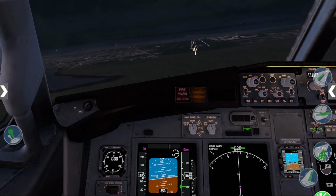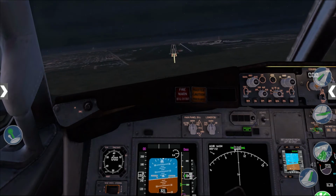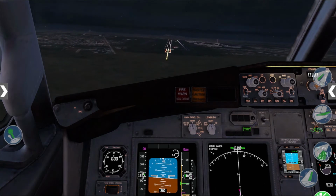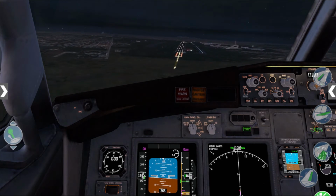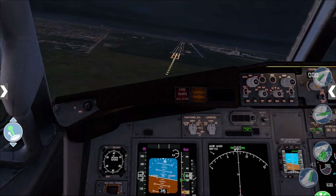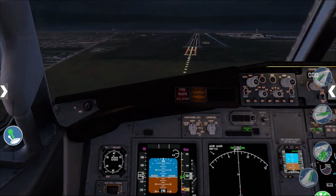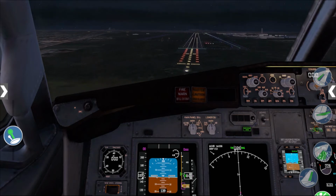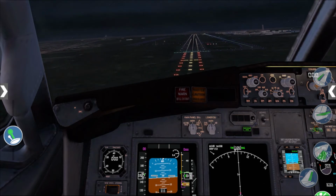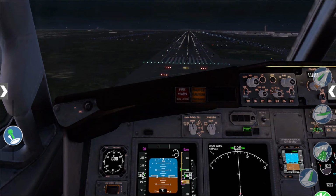500. 400. Delta 2602, when able make it a heading 170. I believe that if you turn them out, there is an area of light precipitation just south of you, about 3 or 4 miles in diameter, about 5 miles south of you. Plan on entering a right downwind for runway 2. If you stay on that 170 heading, it should keep you out of the precipitation beyond that first area that I just described.